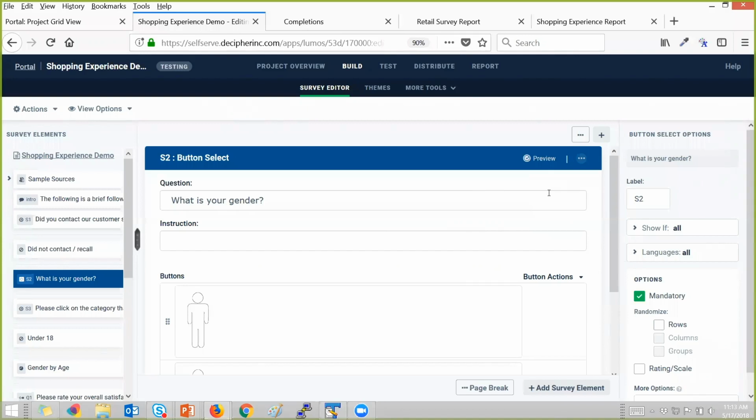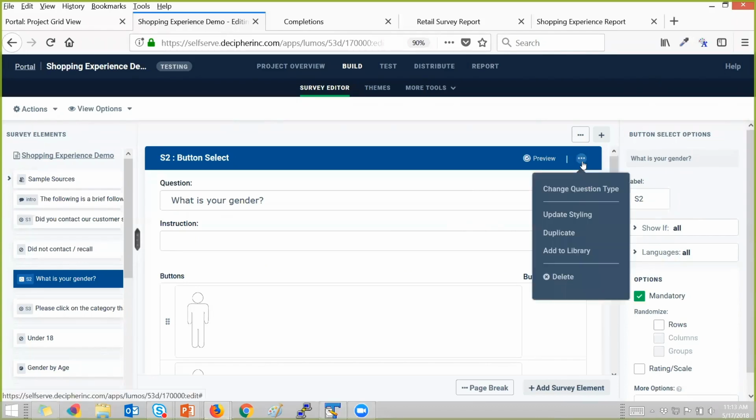We were able to do it in the old version, but you didn't have as many options. You could only toggle back and forth between a couple of question types, and here you have all of the different question types available to change to. You also have the ability to update your styling, and all of this is in the drop down here. So perhaps I want to update my styling, duplicate my question.